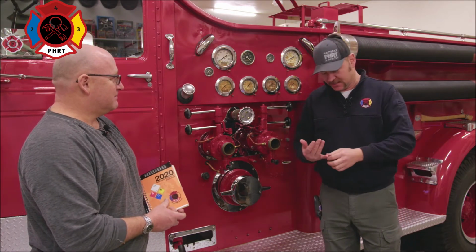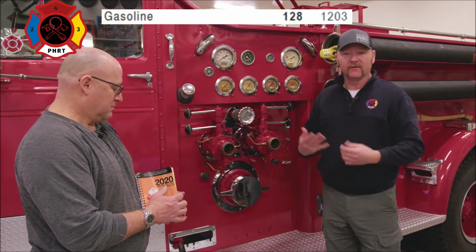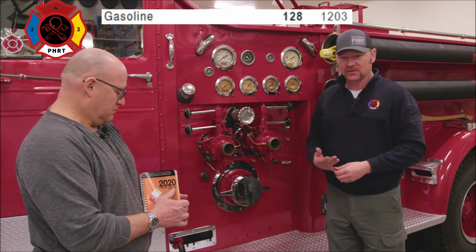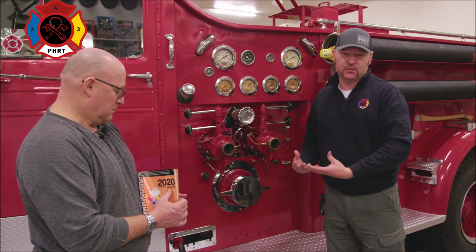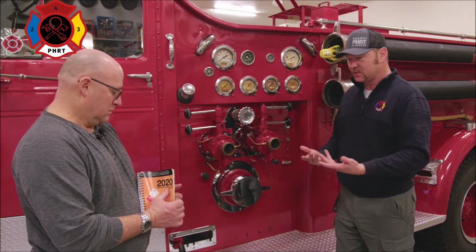So let's get back to the gas explosions. One of the big ones that could possibly happen is gasoline explosions. Gasoline or vapors from hydrocarbons or other events are going to take us to guide page 128. This is for flammable liquids. They are going to produce a certain amount of vapors depending on the temperature.